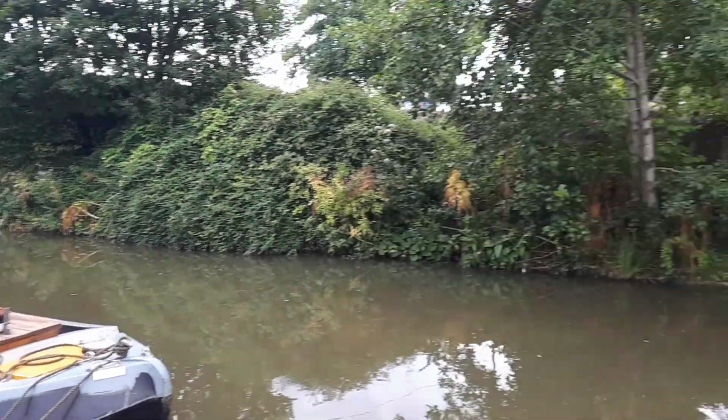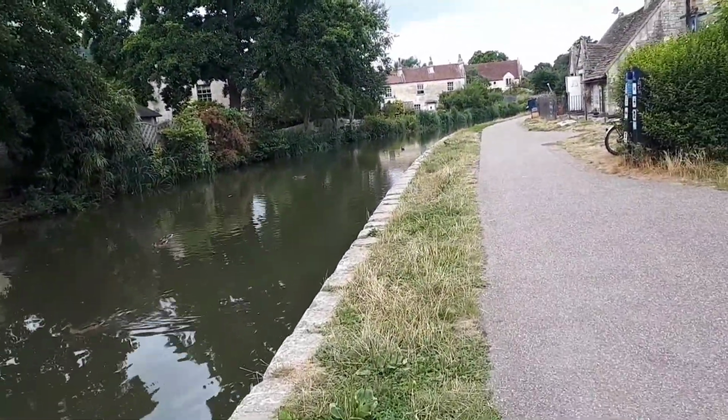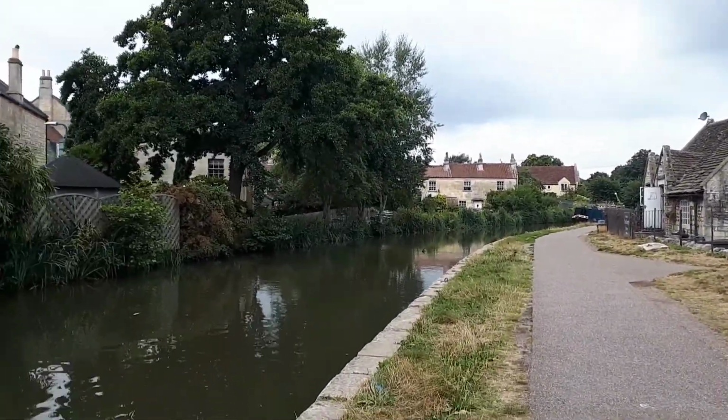I'm now in Bathampton area, very close to Bath, but Bathampton's on the outskirts of Bath, supposed to be a little suburb, I suppose you'd call it.